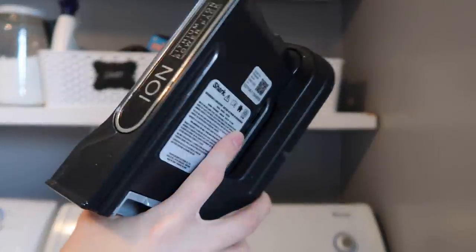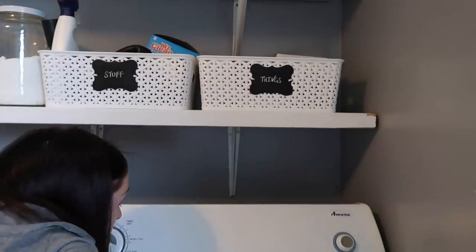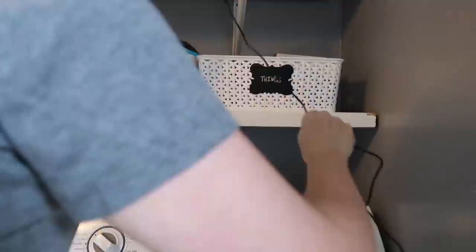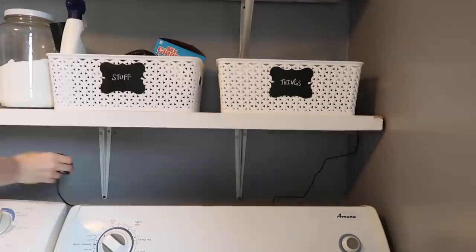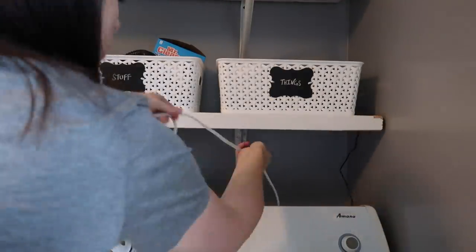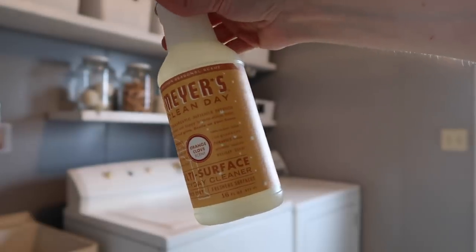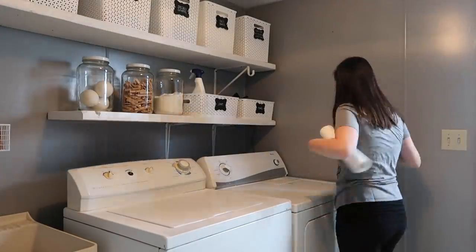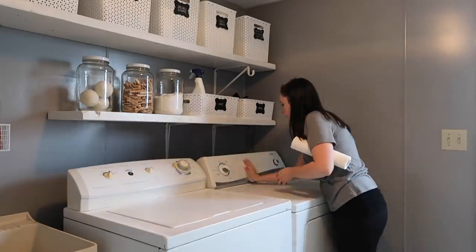And that is the battery charger for my new cordless. So I decided to try to hide it up in this basket, and honestly, it's been so great. I can just pull the new battery out and then put the one that needs to be charged right inside the basket, and nobody even knows that it's there. And then I grabbed my orange clove scent, another holiday scent from Grove, and just wiped my washer and dryer down.